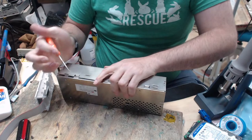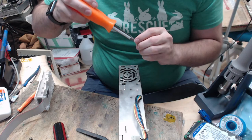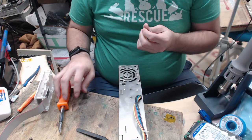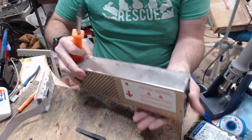There we go. Let's put all these screws back in. Did your power supply look like that, Mike, with just the one reefer, or did yours have the four reefers like mine did? That's right, the last Apple 2GS power supply I worked on was yours, Mike. Yeah, it was just like mine, I believe.